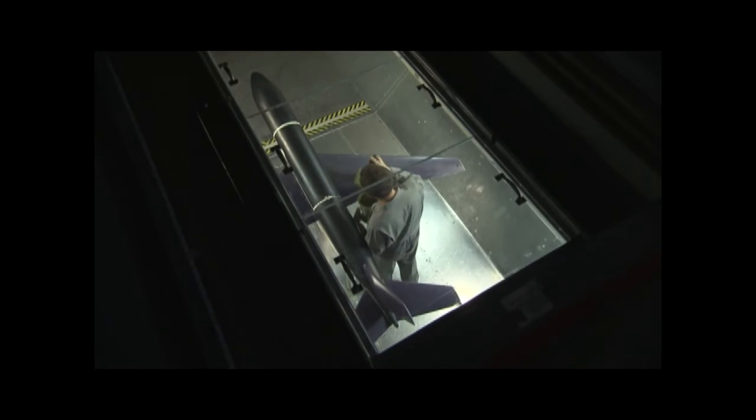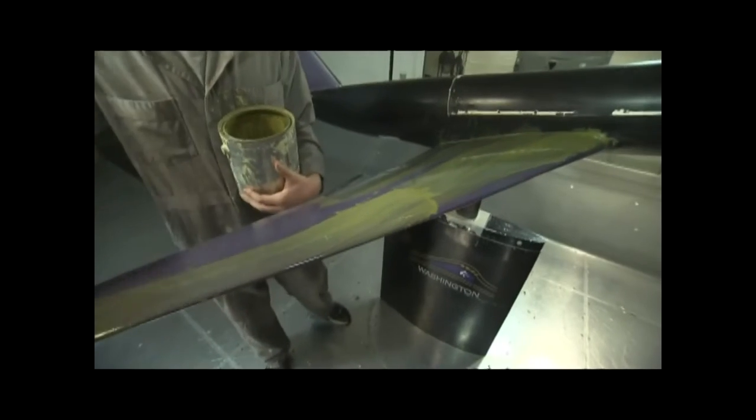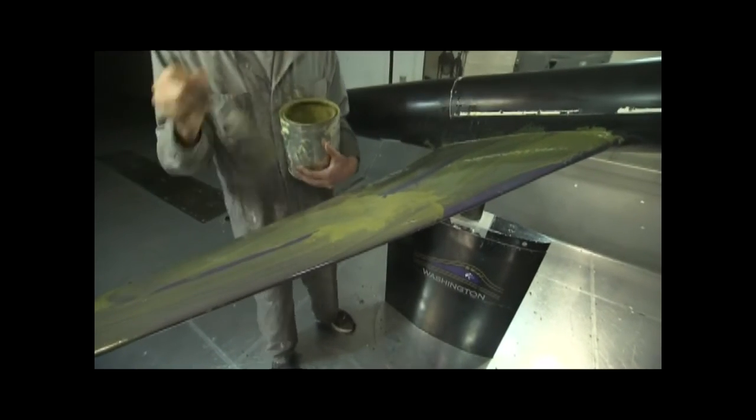All right, we're painting. In addition to computer-generated data, visual observations are extremely useful. Because air is transparent, special techniques often need to be used. And this is where we paint a mixture of kerosene and Day-Glo powder and the stuff called Kentucky ball clay onto the surface of the wing. And when we turn the wind on, the kerosene dries, leaving the powder along the surface.